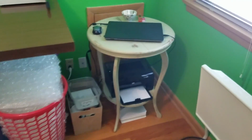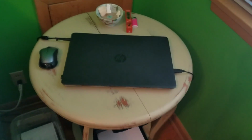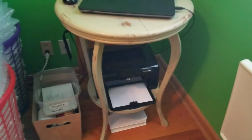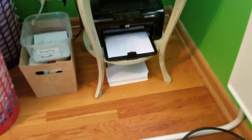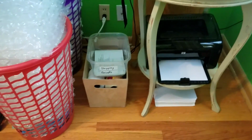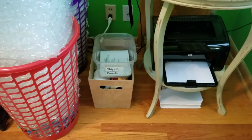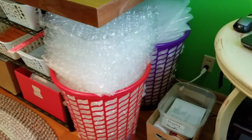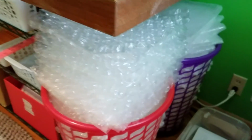So on the table here, I have some incense, and I have Connor's computer. It's really nice to open it up and use it. We have a printer that is just for shipping labels and such. Down below is paper. Next to it, I have my little bin that I make my price tags. Next to it, these were two hampers that I rescued from the trash. The first one has large bubble wrap, is completely full, and then the back one has the smaller bubble wrap. I keep them separate just because I have a lot of smaller items that I ship.